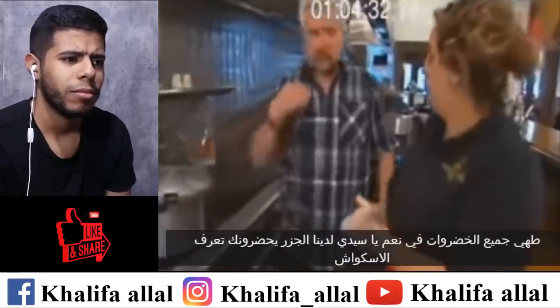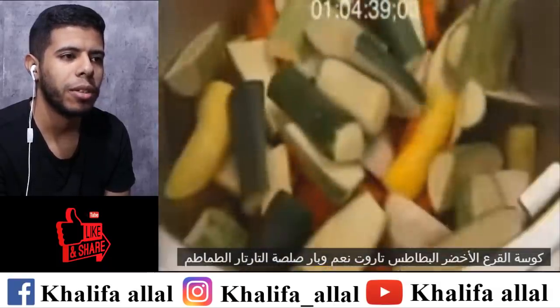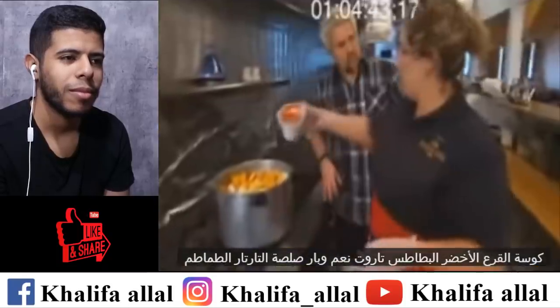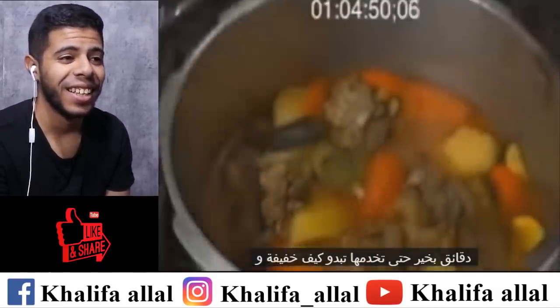Okay, so the lamb's cooked, all the veggies in. Yes, sir, we're going to add it. We have carrots, turnip, yellow squash, zucchini, green squash, potatoes, and butternut squash. Tomato sauce. And water. Make it stew. How long? Like 35 minutes. Okay. So serve it up.